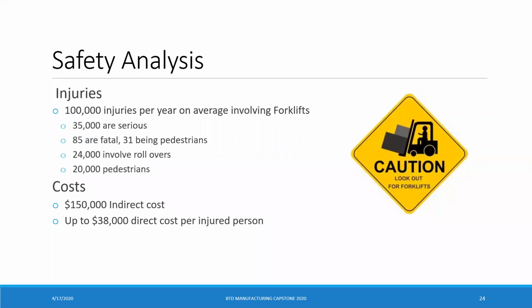Starting with our safety analysis, we looked at data for the United States forklift injury statistics. There are roughly 100,000 injuries per year, 85 of them being fatal and 31 of those being pedestrians. 35,000 of the 100,000 are serious, 20,000 are pedestrian injuries. The costs vary per case, but the indirect cost can be $150,000 or more. Indirect costs include uninsured costs like loss of production, property damage, and training a new employee. The direct cost can be up to $38,000 per injured person.